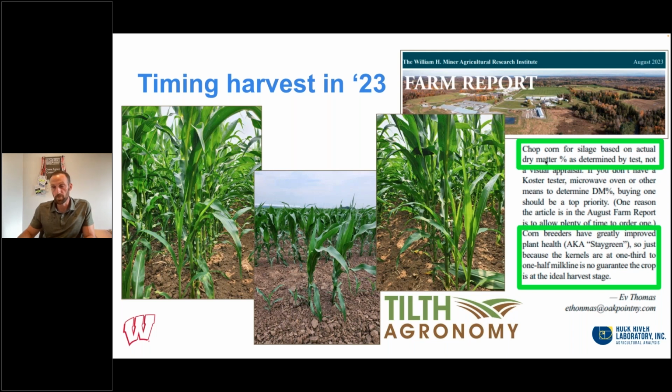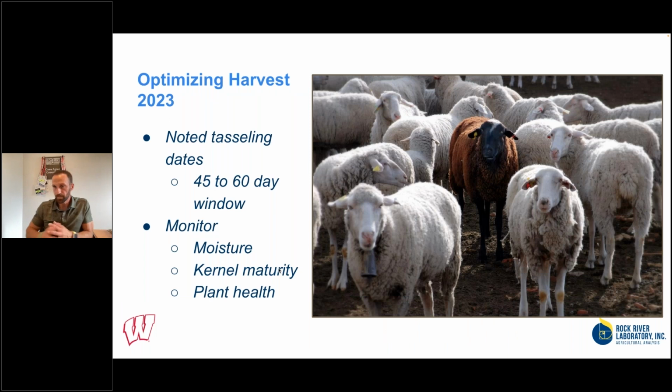Do not visually assess the corn. Do not just do drive-bys. Get out and walk your crop, recognizing that what we see here from a month ago is absolutely playing out with regards to progression toward physiological maturity. So be aggressive this year, or spend a little bit more time walking fields. It will pay off for us.